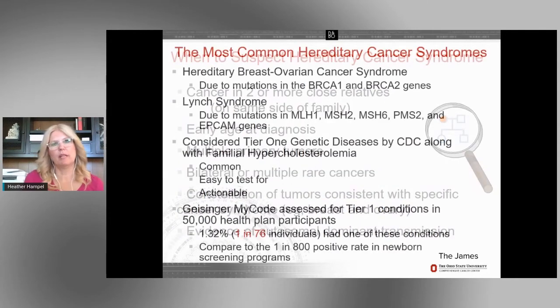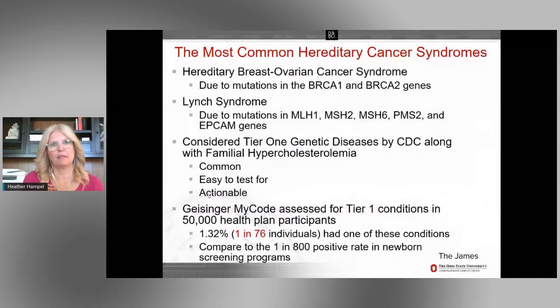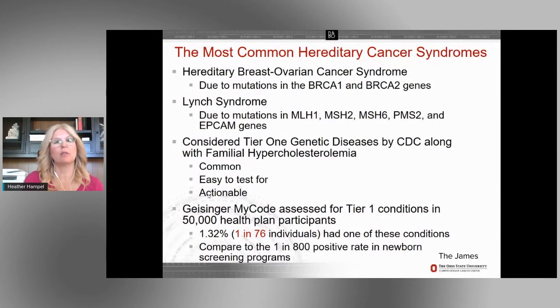The most common hereditary cancer syndromes we're going to talk about today. So hereditary breast ovarian cancer syndrome, which is caused by mutations or pathogenic variants in the BRCA1 or BRCA2 genes. We're going to talk about Lynch syndrome, which is due to mutations in one of 5 genes called the mismatch repair genes, MLH1, MSH2, MSH6, PMS2, and EpCAM. That's the one that causes colon, uterine, ovarian, and stomach cancers. And those 2 conditions are considered tier 1 diseases by the CDC.